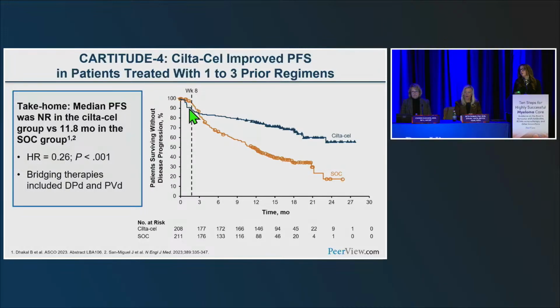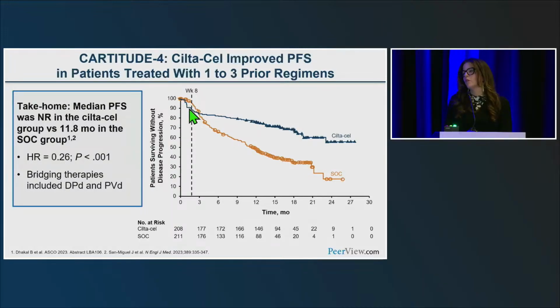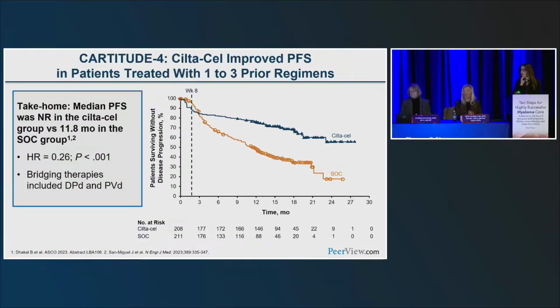This blue line is the patients that were randomized to receive Cilta-cel, and you can see here up until they got their cell infusion, their progression-free survival actually was worse. And this could be because of inadequate bridging therapies. You didn't pick the right drug, and so they did worse in that first 8 weeks before they got their cells back. Yep. That's why we've taken lots of classes to figure this stuff out.